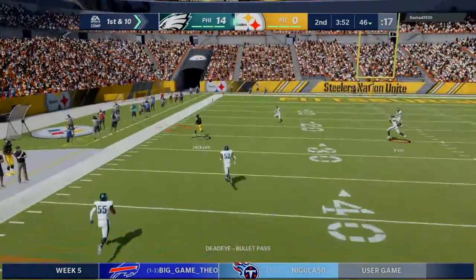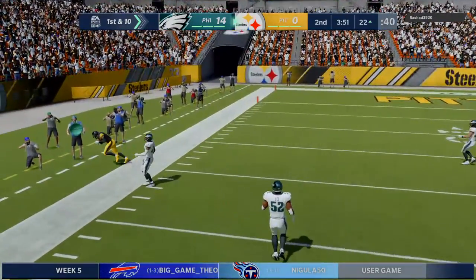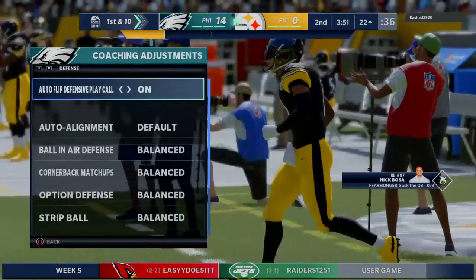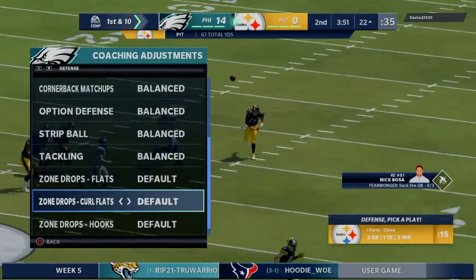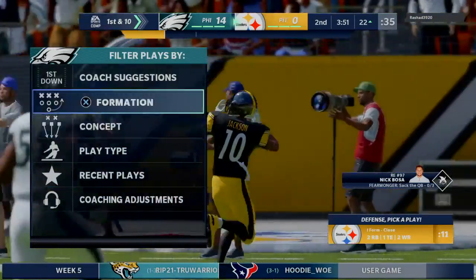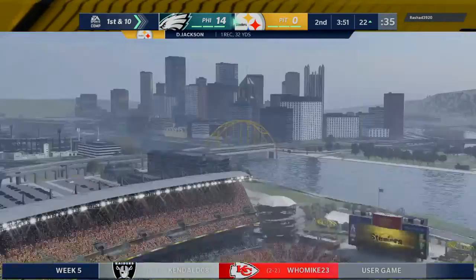He's going to let this go deep for Jackson. It's caught inside the 25. He's going to go out of bounds, but he takes this one down just shy of the 20. Give him 32 on the play. First and 10 at the 22-yard line.